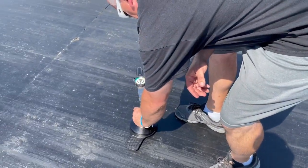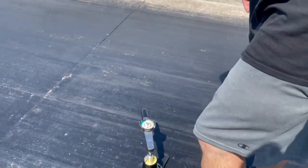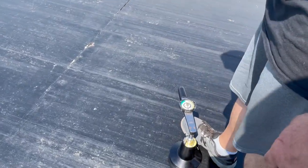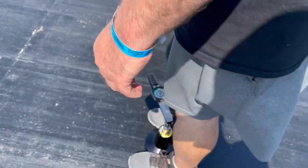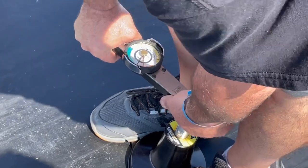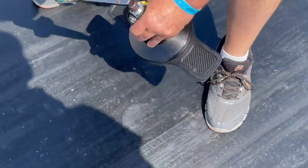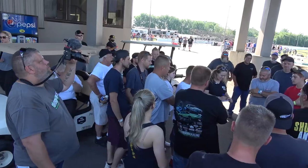Are you looking at my butt, Chip? No, I'm looking at the track. Chip's on. He's trying to sniff it. I think he inhaled. I heard him inhale. 250. 250. Yep.